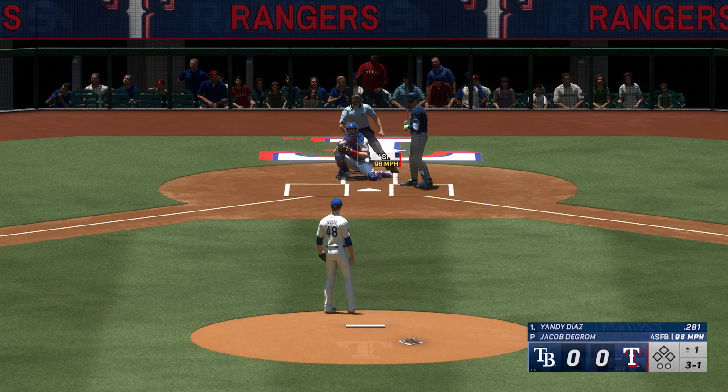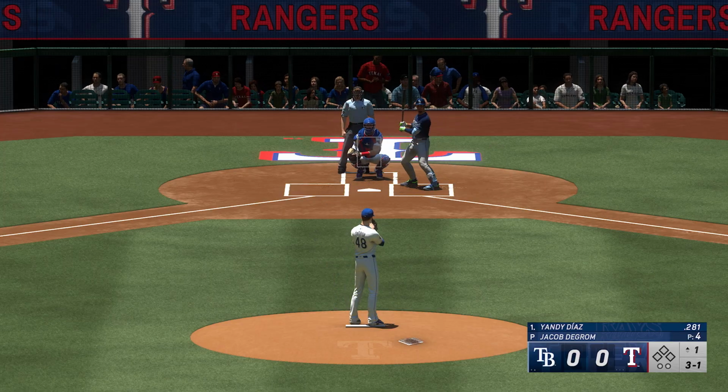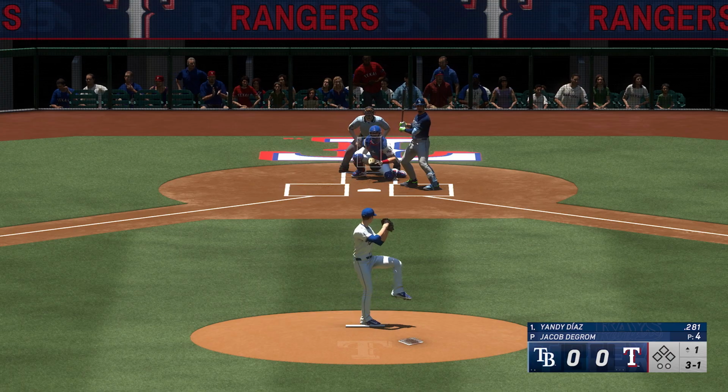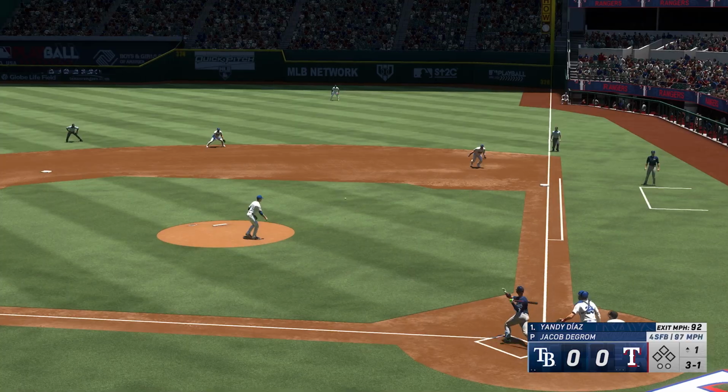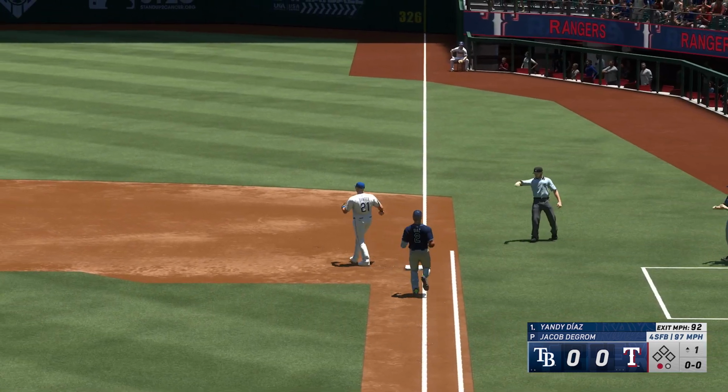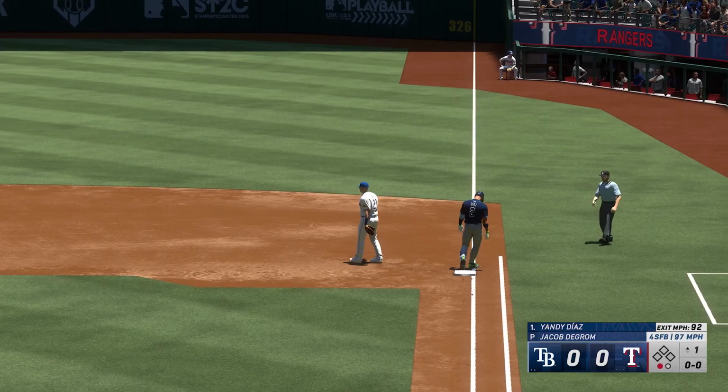And there's the automatic. Right side, hard hit. Semien, toss over to first. One out in the top of the first.